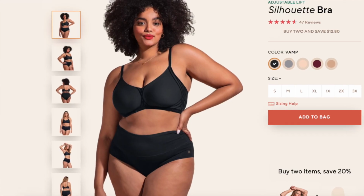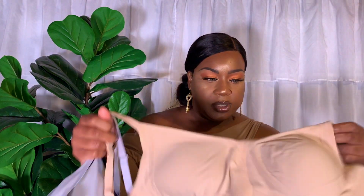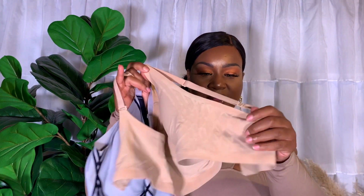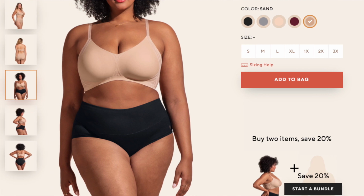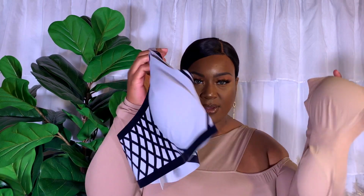It's very, very comfortable. I wear these every day. I don't care if I'm going to the store or going to work out. I wear these things all the time. So that's what this one looks like. I have it in the color Vamp, which is black. I have a maroon color. Then I also have it in a color like this. This color is so bomb. It also has stitching on it, but the stitching is the same color as the bra. That was so cute. And these are made of nylon and spandex, so they're really stretchy, comfortable, and they give you lift.